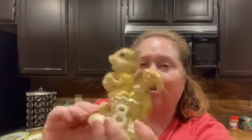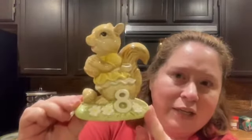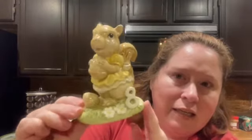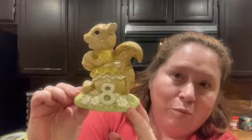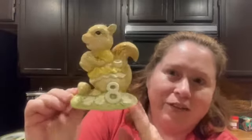Also got this 1983 Kwan Japan is what it says. You can see that. And it is a squirrel with her acorns, and it has an 8. So it is perfect if you have a little girl or boy turning 8. And I thought it was very cute, so I picked her up.